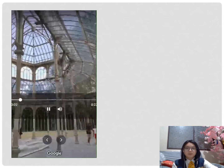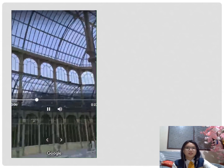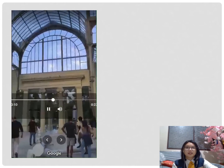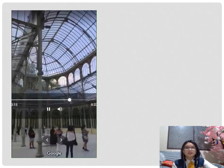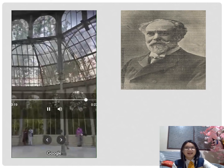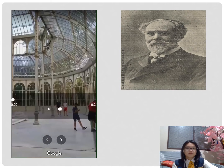The construction of the Palacio de Cristal fits into the context of the great exhibitions held during the 19th and early 20th centuries. More precisely, it was built in 1887 for the Philippine Islands Flora exhibition. The architect was Ricardo Velázquez Bosco. He got the idea from the Crystal Palace in Hyde Park, London, which was built for the Great Exhibition of 1851. Velázquez Bosco designed it as a kind of greenhouse that would house different tropical plants.